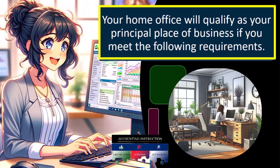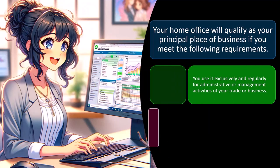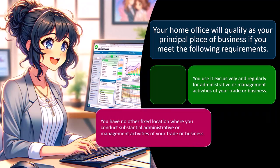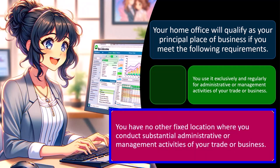All right. So your home office will qualify as your principal place of business if you meet the following requirements. You use it exclusively and regularly for administrative or management activities of your trade or business. So now you're thinking the place where I'm doing my executive work, my bookkeeping, my decision-making processes, is one thing. And again, that would be the thing that might qualify for a lot of small businesses as their home office, because that's where they do their executive or management activities. You have no other fixed location where you conduct substantial administrative or management activities of your trade or business.